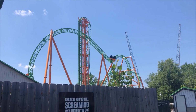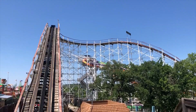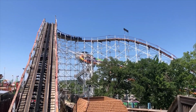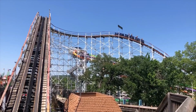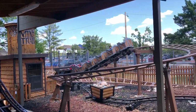Now for Frontier City, and there's not really a roller coaster here that people talk about and say is bad. They're all just fine roller coasters, really. And the main two were closed for me anyway when I went. So I'm just gonna go with Frankie's Mine Train. It's one of the best kiddie coasters.